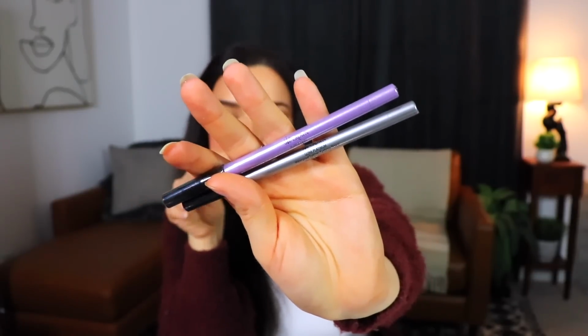What's so interesting about these though is that they say they're eyeliner slash eyebrow pencils, which I never really considered, that yeah, pretty much any eyeliner could also be an eyebrow pencil. But if you're in the market for a shiny silver or a shiny purple eyebrow, then this could be for you. They are all wrapped up in plastic and I doubt I'm gonna be wearing either of these anywhere on my face very soon. So I'm just gonna go ahead and pass these along.